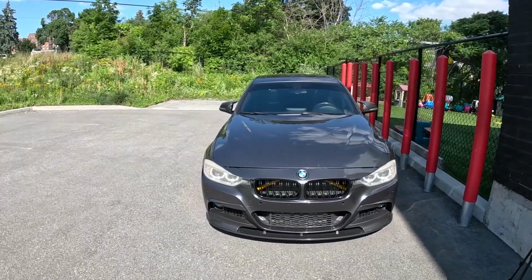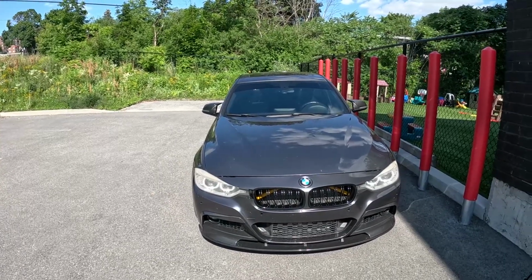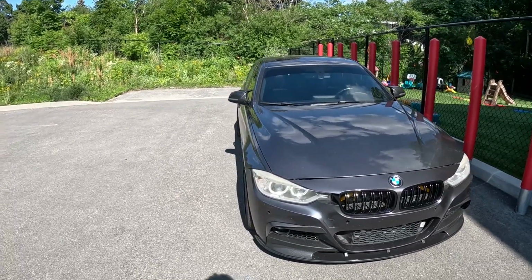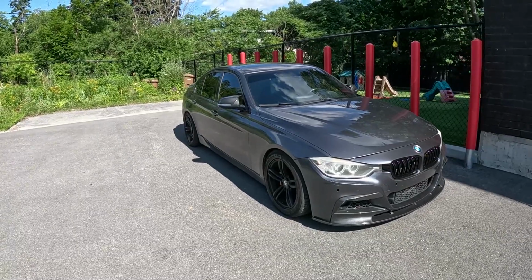Alright guys, so to start off, I'm just going to talk about the monthly payment and then the insurance and gas and stuff like that, and lastly how much it costs to maintain the car, so oil changes and everything like that, and any other unexpected things that can come up with owning this car. But you guys will actually be surprised how cheap it is.